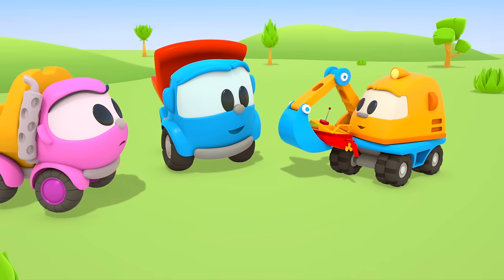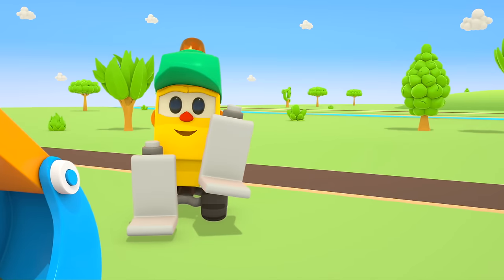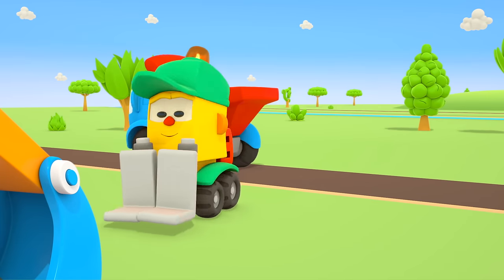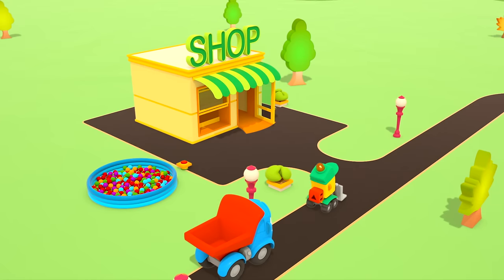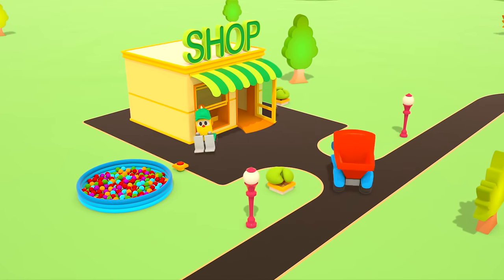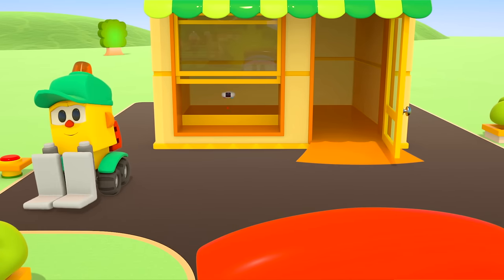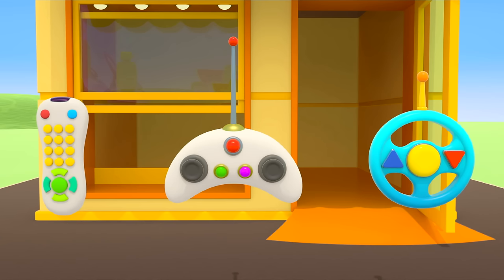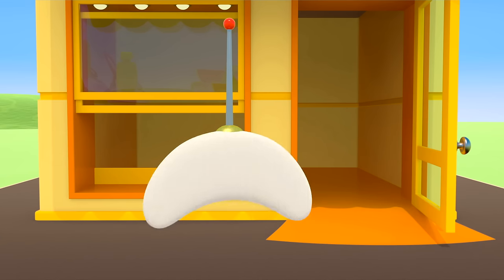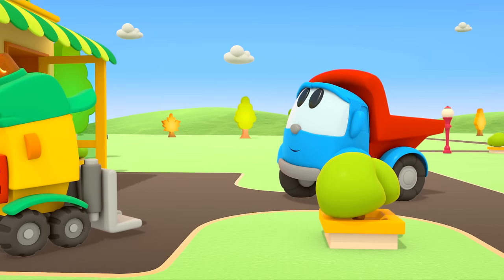Oh, dear. Wait a moment. I think we need to choose a controller. Let's go. The cars have come to choose a controller in Lifty's shop. There are three controllers. Which one should they choose? This one will do. Thank you.